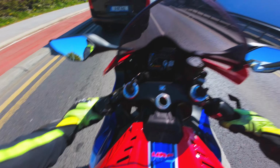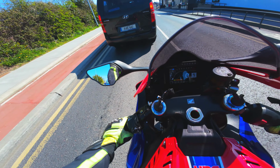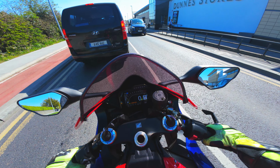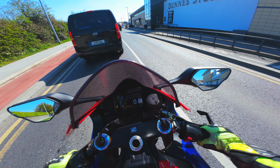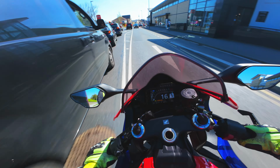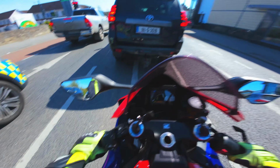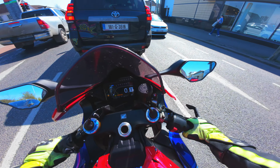I am getting rear sets for it though, because the distance between the foot peg and the shift lever is just not comfortable for me. I want to bring it a bit closer to each other, so I can shift a bit better, and then also GP shift as well. Like the R1, you get that tapped hole already that you can just tap out and then switch it over to GP shift. This one, it'll work as well, but I just want to make it a bit more comfortable and suited to me.